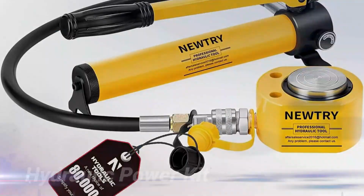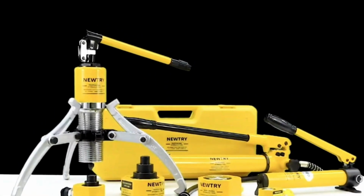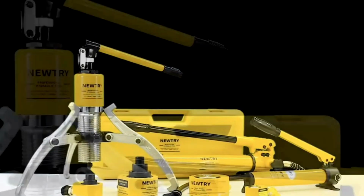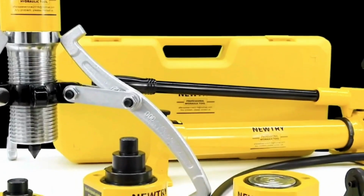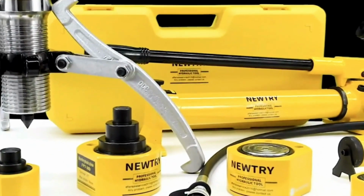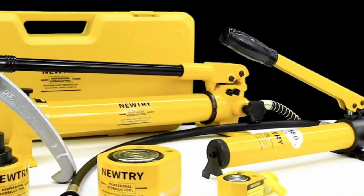Number 23, Hydraulic Power Kit. This small but strong lifting tool can handle up to 5 tons of pressure and fits easily into tight spaces. The low-profile design is great when you don't have much room to work with. It comes with a hand pump that works without electricity. You just pump it manually and it builds pressure fast.